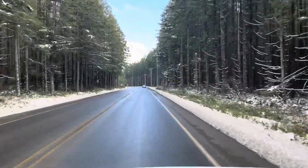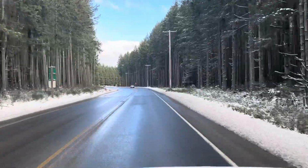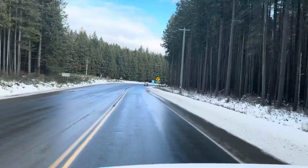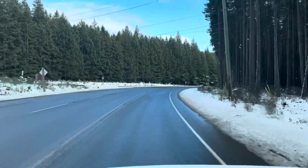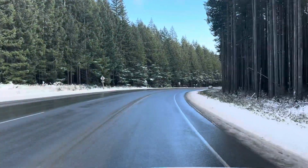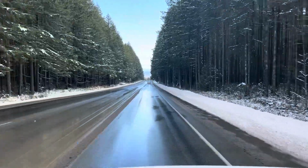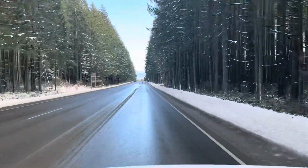Sign there for Elk Falls, 400 meters. The next few days, if it warms up a little bit and the sun comes out, melt a little bit more of this snow, we'll do a trip up this way. We'll pull into the parking lot, and we'll take a walk down to the falls. Go across, I think it's a swinging bridge or something like that. But yeah, that'll be maybe one of the next adventures here. Anyway, we're just close to town. We'll see you at the lights.